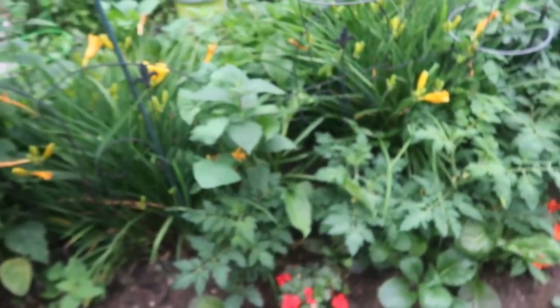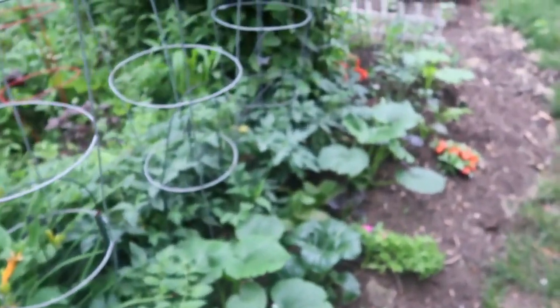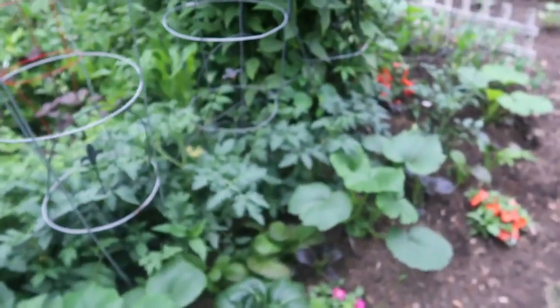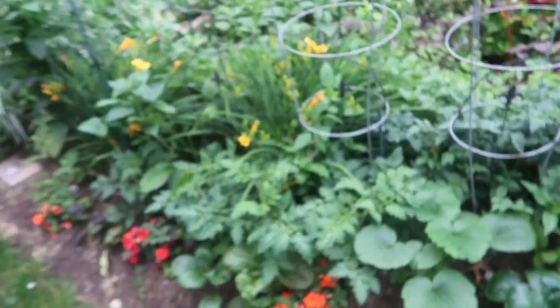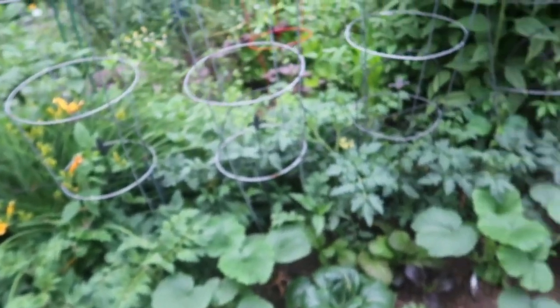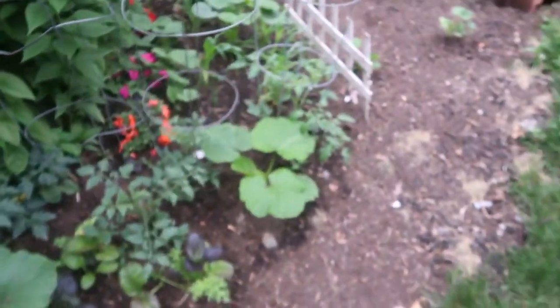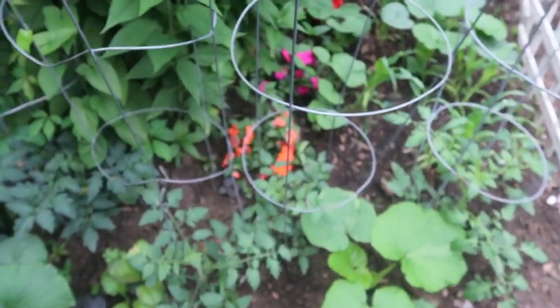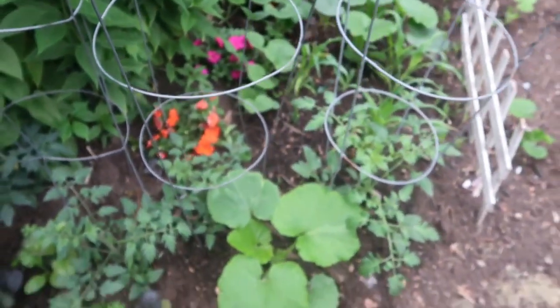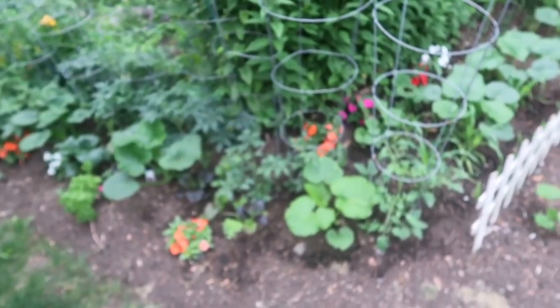My tomatoes are starting to flower, which is good. So that means that I'm going to have tomatoes real soon. These are the Roma tomatoes that I planted here, as well as the Jet Star tomatoes. I also planted the 100s and the Sun Gold. I think it's Sun Gold tomatoes as well. So they look very happy. They are getting larger. It just looks good.